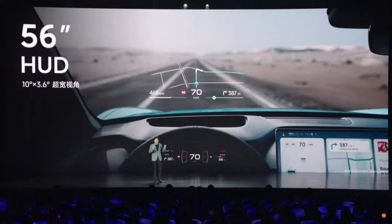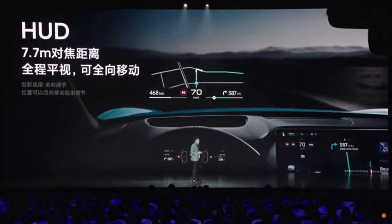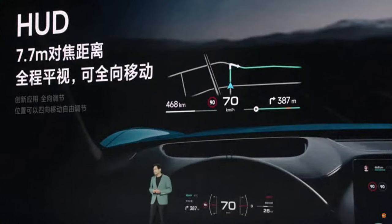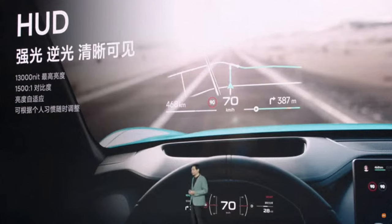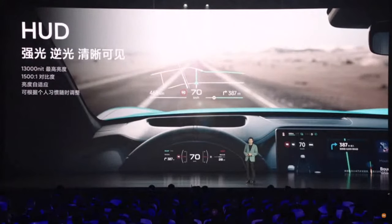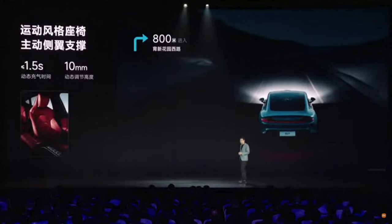That's why we have made a lot of efforts to adjust and tune the HUD to make sure the display and screen are very clear. That's why we provided a 56-inch HUD. Last time when I was driving from Shanghai to Beijing, the first experience I got was that it's a really big HUD. What we did is we have a 7.7-meter focus distance, and it is able to adjust the brightness and the intensity of lights. The contrast ratio is 1,500:1, and the brightness is 13,000 nit.